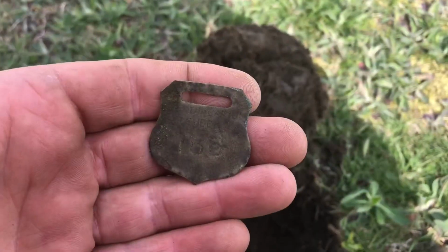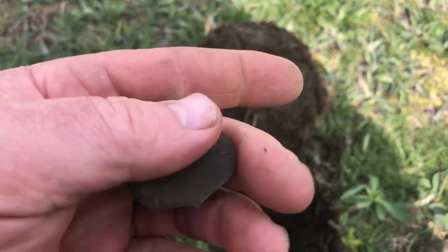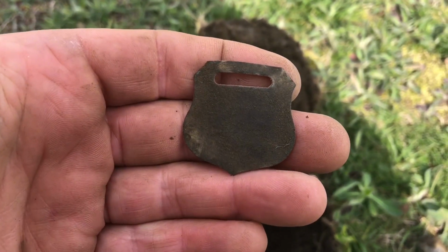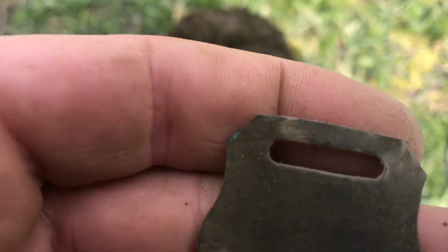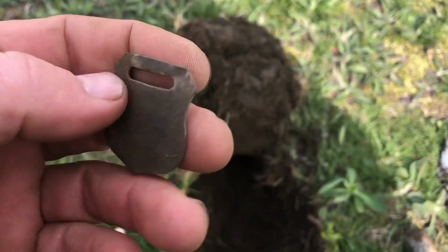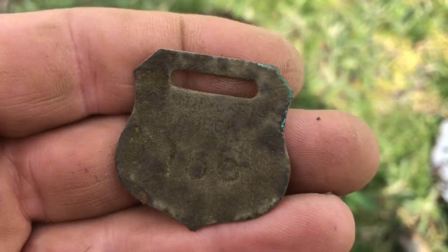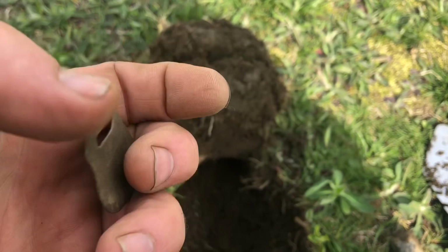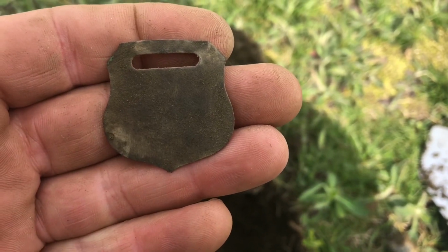Well, look at this, guys. This is a pretty cool find. I think this is a mining tag, but I believe it is one of the earlier ones from the early 1900s. So I'm not sure what it says on it yet, but once I get somebody to look at it, hopefully it says something on it. That's pretty cool, guys. Pretty happy about this one. Nice. Alright, I'll see you on the next target.